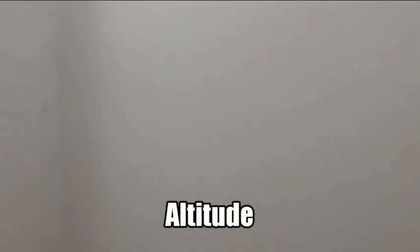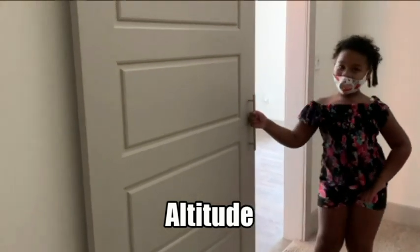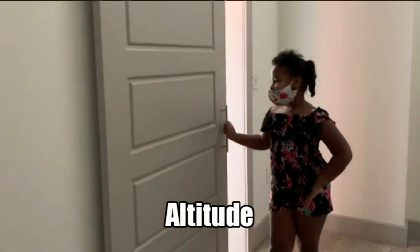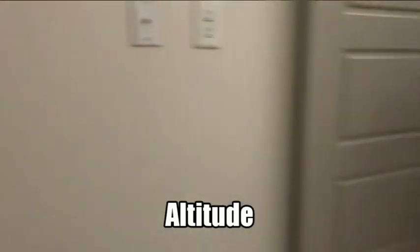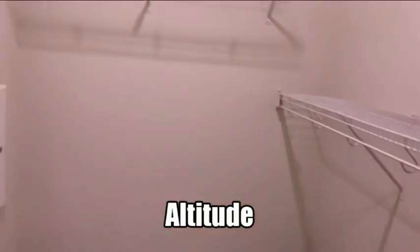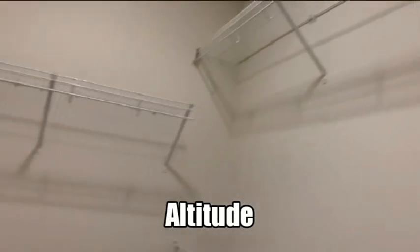Okay, you can open it. Don't close the door. Oh, here, let me record you opening it and closing it. Okay. Cool. Oh, it's a nice size closet. This closet's bigger than mine. You like it? This is a closet I can get with.